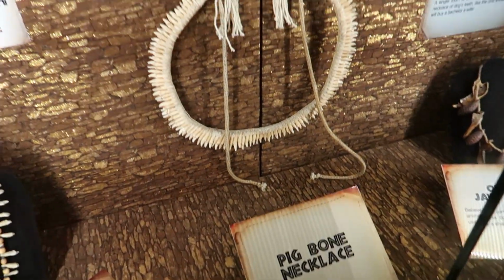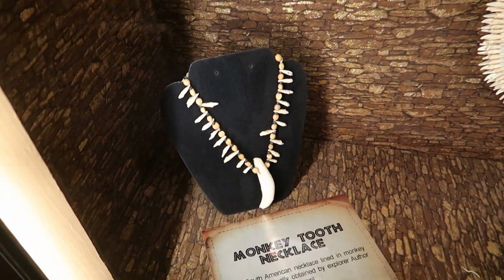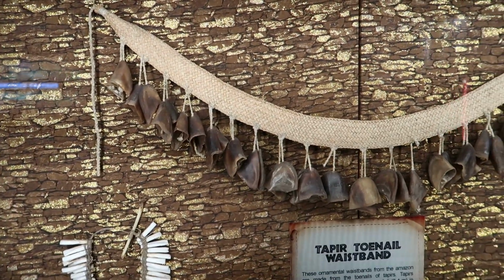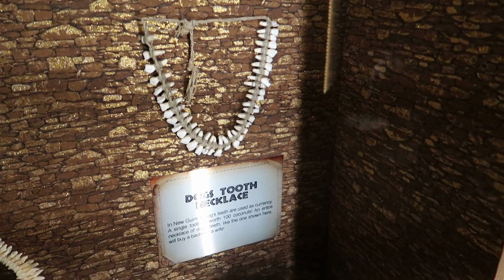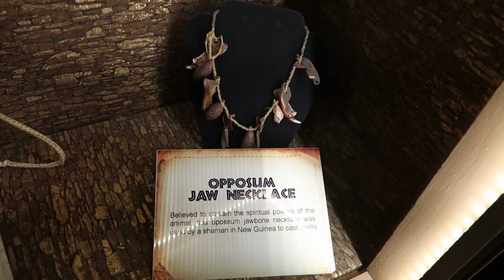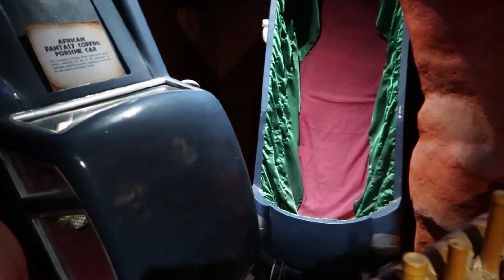Some very interesting necklaces in here. A pig bone necklace. A necklace made out of monkey teeth. Here is a tapir toenail waistband made out of the toenails of a tapir. A dogtooth necklace. And I might actually wear this one here, the Possum Jaw Necklace right there, made out of little tiny possum jaws. A fantasy coffin in here.